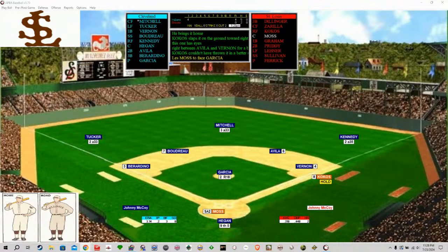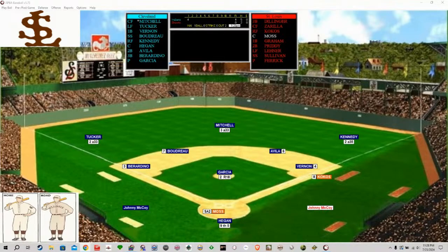Moss to face Garcia. To date, offensively, hitting at .318. 2 homers, 7 RBI. He's walked 6 times in his 29 trips. Batter ready. Garcia prepares to come home. Garcia brings it to the plate. Fastball just inside. Ball 1.